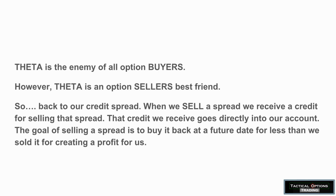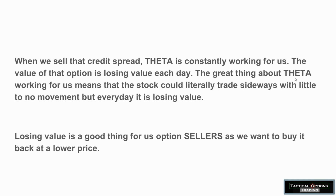So, back to our credit spread. When we sell a spread, we receive a credit for selling that spread. That credit that we receive goes directly into our account. The goal of selling a spread is to buy it back at a future date for less than we sold it for, creating a profit for us.